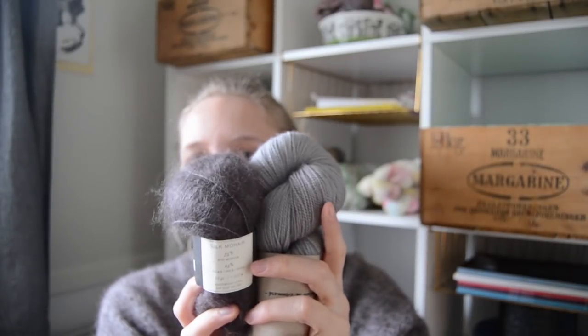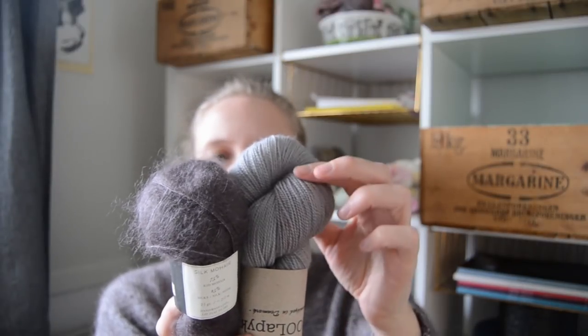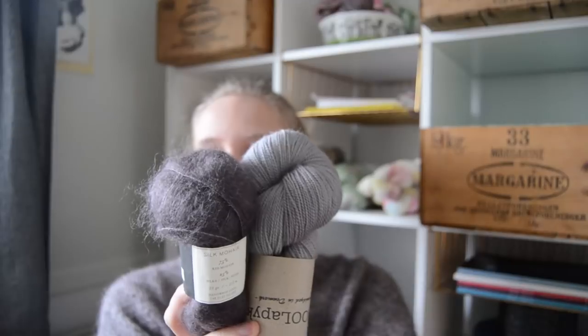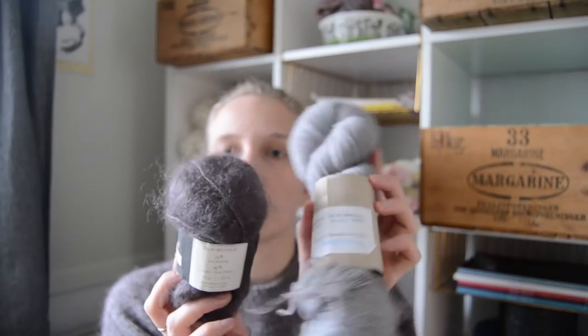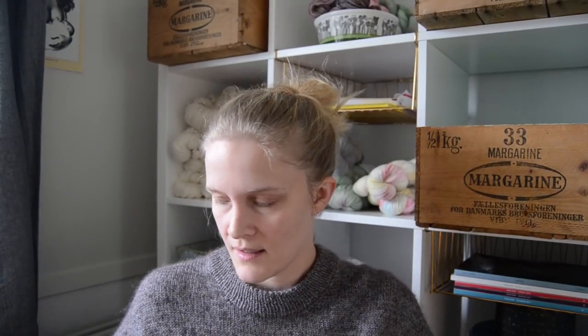And these two together. This is a 100% non-superwash Corriedale. It has a very strong twist, so it should be great for knitting socks, but it's also a very nice yarn for garments. I've been wearing this a lot. And the colorway is Moonstone. It's supposed to be for sample knitting, but I just really like it.